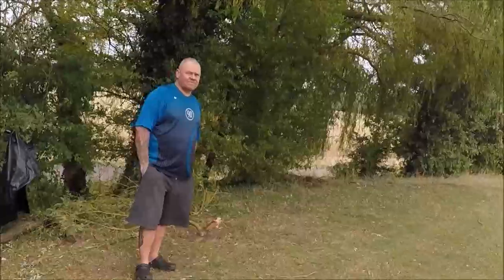Typical British weather. Now it's raining. I can't do nothing until this goes away. I brought some flour and some corn flour mixed up in equal measures. I was going to fry them in that. I've also brought some panko, which is a little bit more involved, but that's what I'm going to do. I'm going to do a po' boy, a proper po' boy.